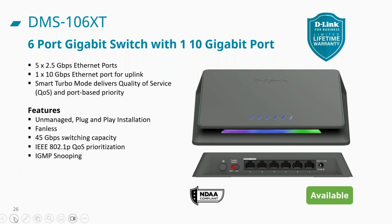We also have a DMS 106 XT. This is definitely a consumer-based product. This is a gaming switch, so it offers 5 2.5 gig ports. It also offers a 10 gigabit uplink port as well, allowing you to definitely take advantage of some of those multi-gigabit speeds on your network and be able to uplink directly either into a NAS or into the rest of your network via 10 gig.